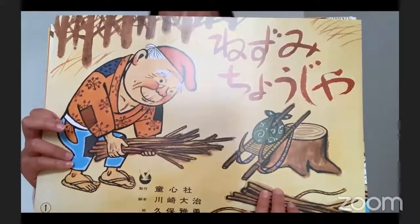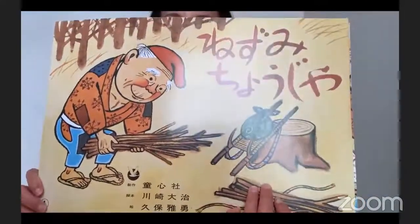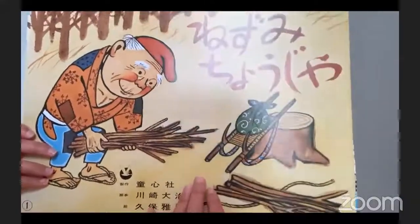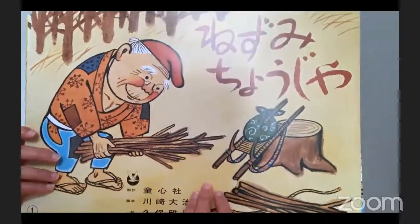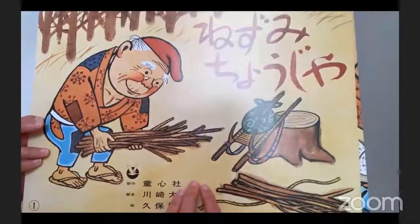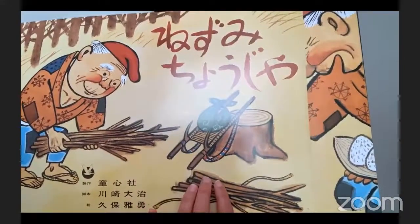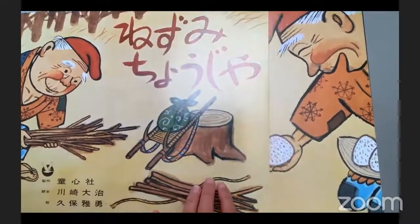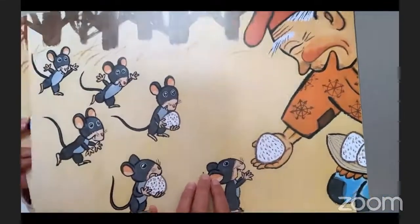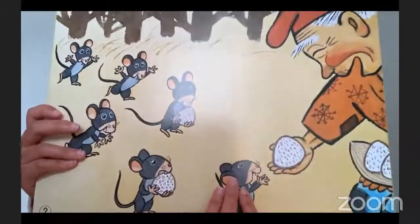Long, long time ago, there lived a kind-hearted old man. One day, he was busily collecting some firewood. He decided to take a break. As he was eating his delicious rice ball, he heard, "Chu chu chu. We would like some of your rice ball. Please give us some of your rice ball." "Oh, how cute! Of course, of course. Have some." And there appeared some mice.